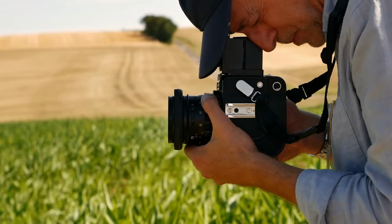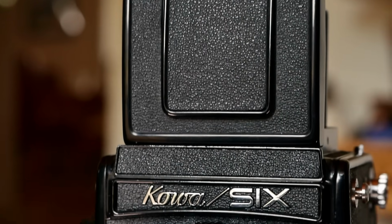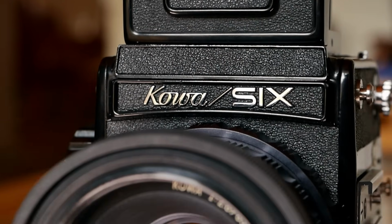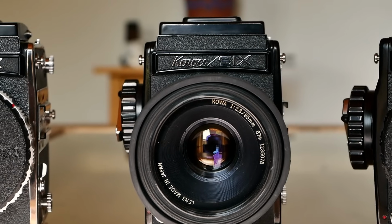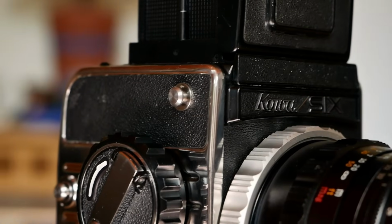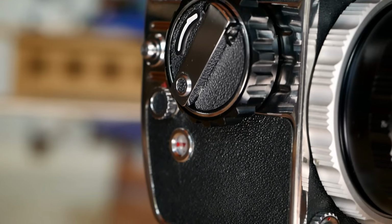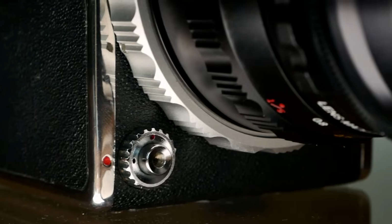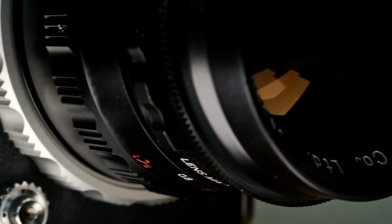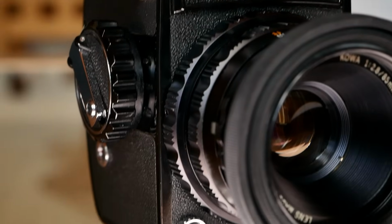In today's episode, my friend Greg and I review the Kowa Six, a lesser known 6x6 medium format single lens reflex camera with interchangeable lenses, produced by the Japanese manufacturer Kowa between 1968 and 1974. The Kowa Six is also known as the poor man's Hasselblad because at the time it was released and hit the market for the first time, it cost around half the price of the much more famous Swedish Hasselblad 500C.